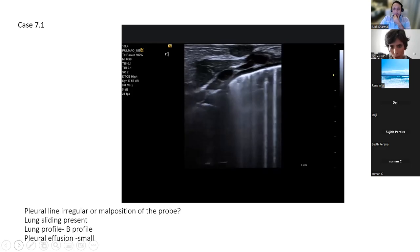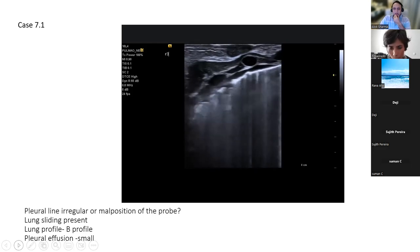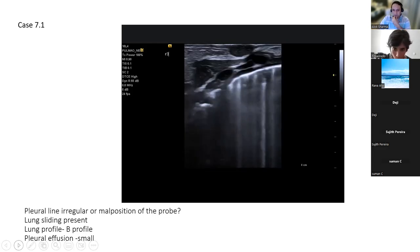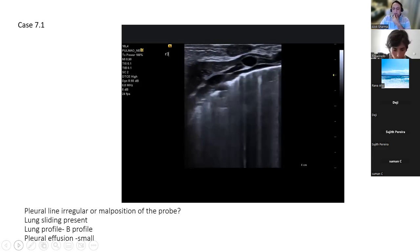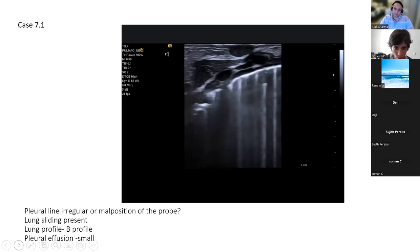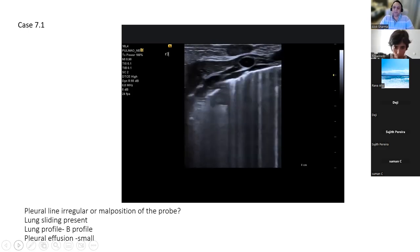But at the checkup, the PCR was negative. We don't know the GBS status of the mother.